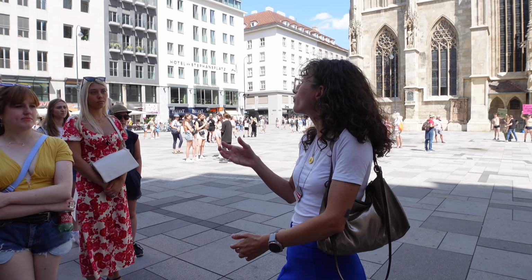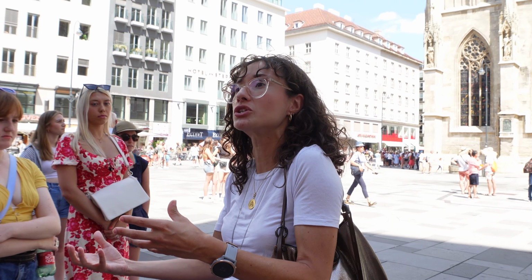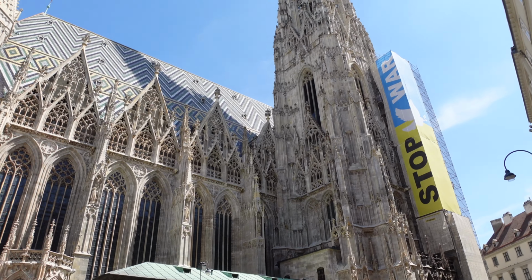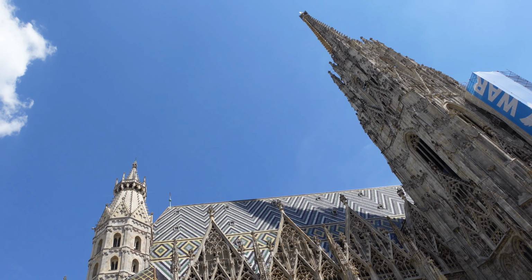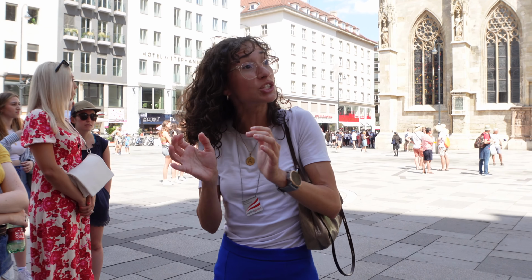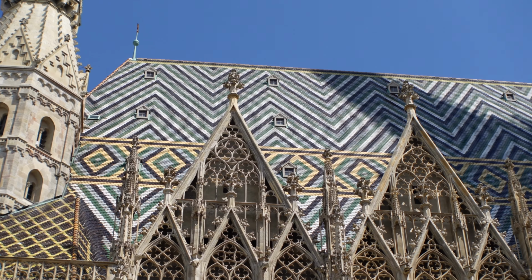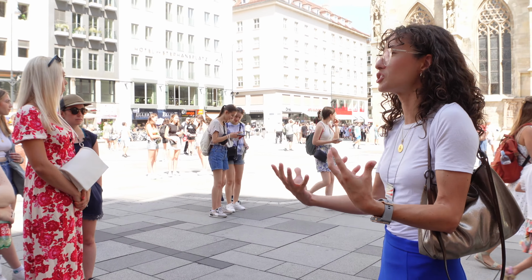We are in front of one of the most important attractions in the entire country, and we are in the exact city center of town. The St. Stephen's Cathedral originated in the 1100s as a small Romanesque church, as a chapel. It was expanded in the 1200s, and then in the 1300s it was turned into a Gothic cathedral.